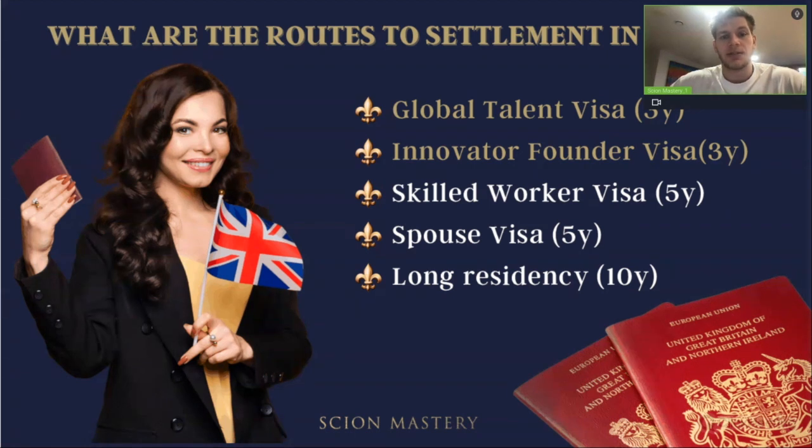So some of the routes to get settlement within the UK directly. So one is a new visa, which is the Global Talent Visa. Graeme will talk about this visa in more detail in a minute. And there's the Innovator Founder Visa. This visa is predominantly for people who are starting companies within the UK. This will also be covered.